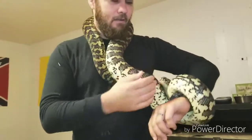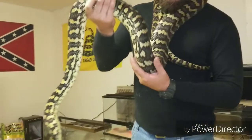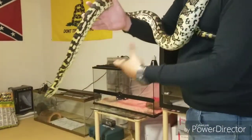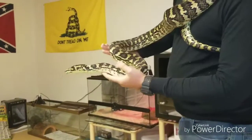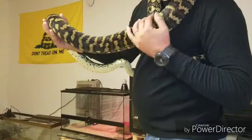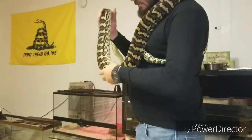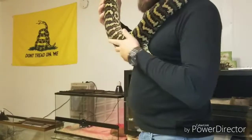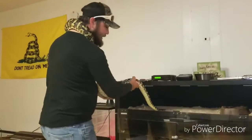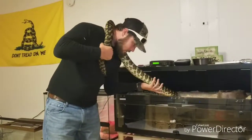She probably gets one large rat every 2 weeks, so she don't get fed a lot, but she's just big. I wouldn't be surprised if she had a little coastal carpet python in her, but she's just a really pretty snake. Only Australian snake that I have. I really do love this snake, and about to get a big 6-foot cage for her here coming up soon. So let's put her back and we'll look at my next big girl.